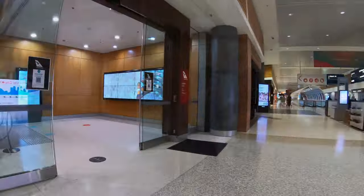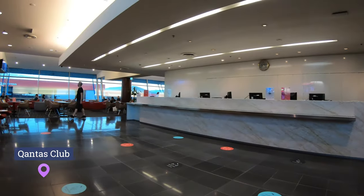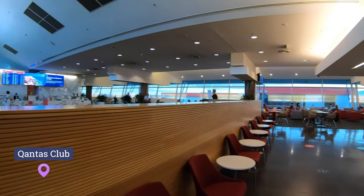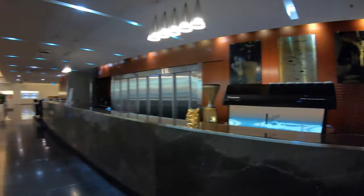I have a pass to the Qantas Club. It's a benefit of one of my credit cards. There's loads of space and as it's 7:30 a.m. on a Saturday, the lounge is pretty quiet. There's a range of seating and because it is quiet, the second bar is closed.